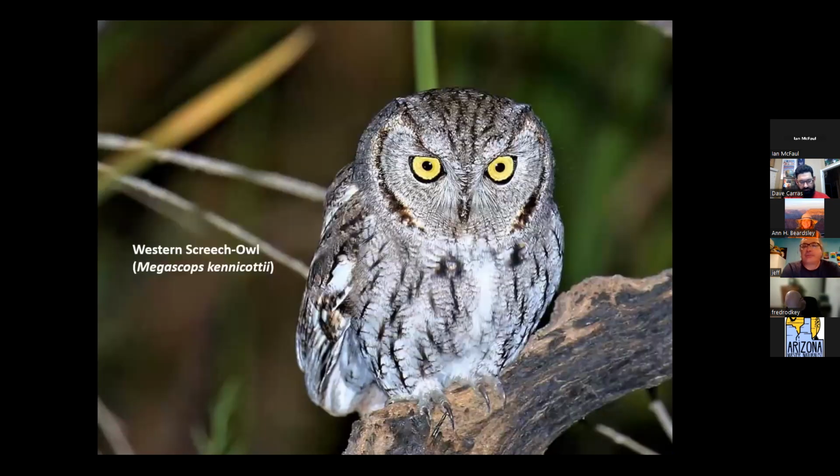Same with the western screech owl. You might have these guys in your yard. Western screech owls are pretty adaptable and flexible, so they're not rare in urban and suburban areas, but you kind of have to have the nest sites for them. And this is another species that will use an old gilded flicker nest, because a bigger bird needs a bigger opening to fit in.